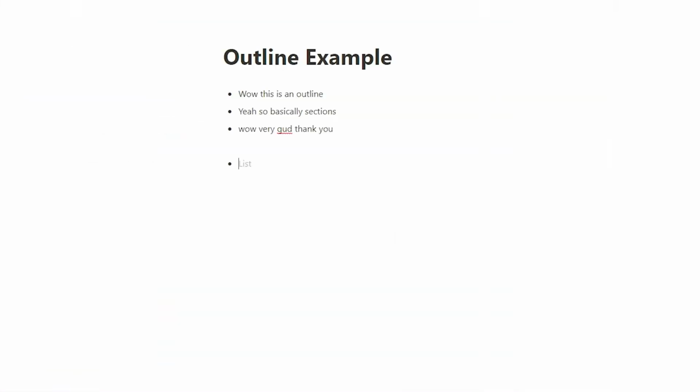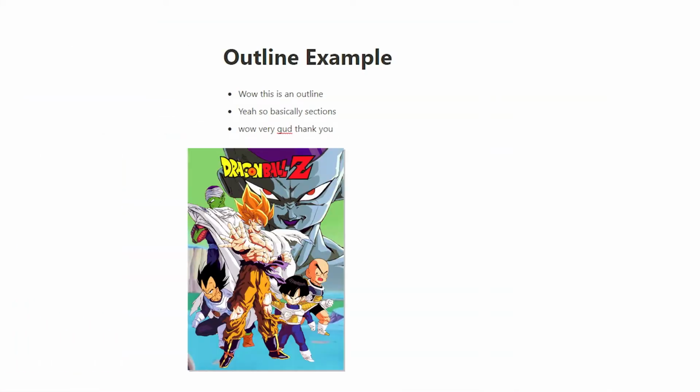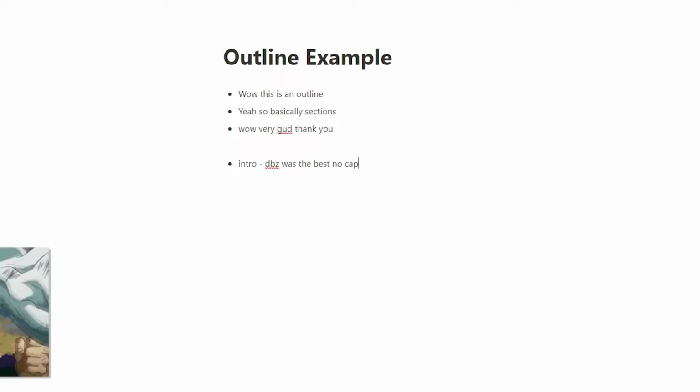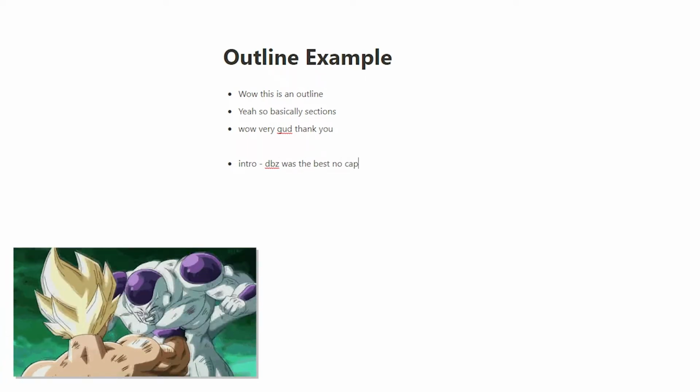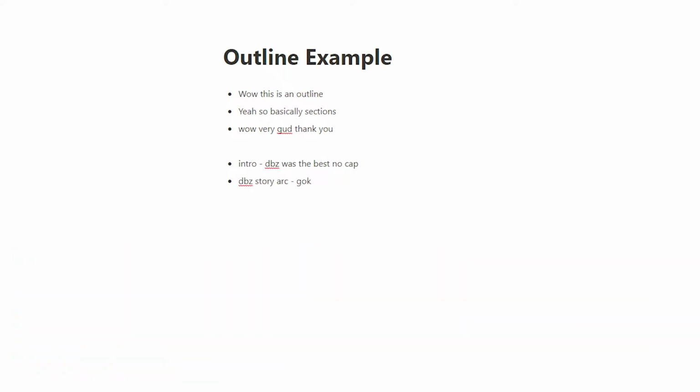Say we're doing a video on why Dragon Ball Z is actually the greatest anime of all time. Your outline might look like this with expanded sections. Introduction. Dragon Ball Z was just the best. No argument. And here's a sick shot of Goku versus Frieza. Please do not demonetize.